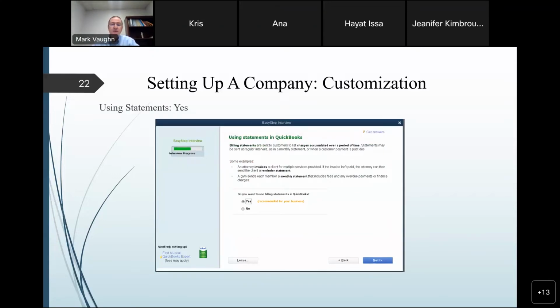Will you be utilizing statements in QuickBooks? I would recommend and encourage using statements. Sometimes people forget that they owe you money. Sometimes maybe the invoice didn't get to the correct person.